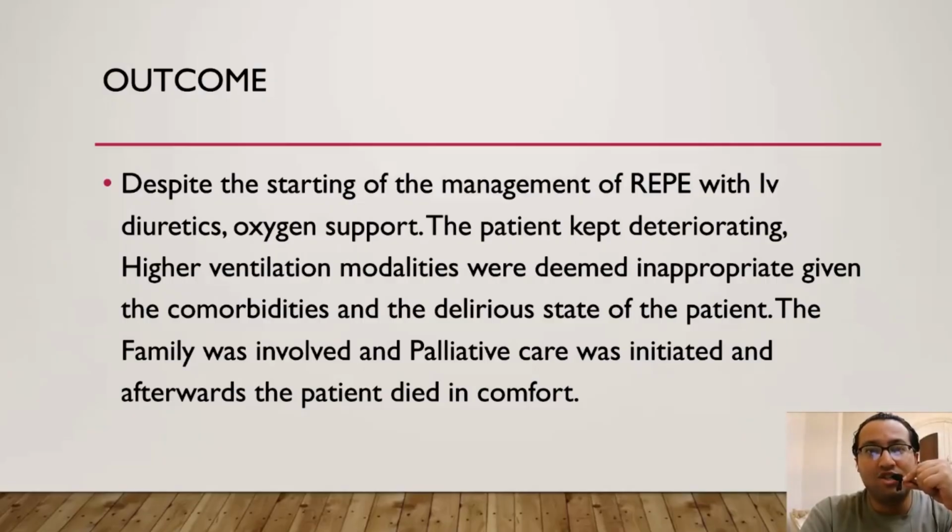In a fit person who can tolerate it, we might think of higher ventilation modalities like NIV. But given his comorbidities, and that he was in a delirious state and doing very poorly, the consultant and the team deemed that it would be inappropriate. It would not give him any more improvement, but would just cause him more and more discomfort. So we kept an eye on him, but the patient continued to deteriorate.